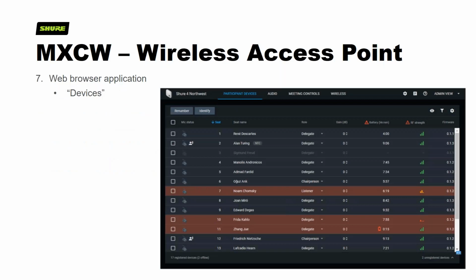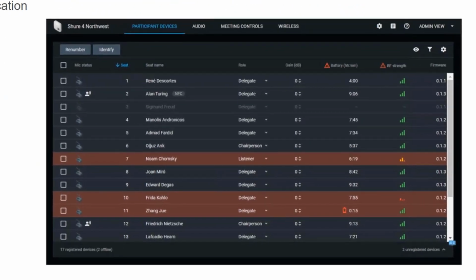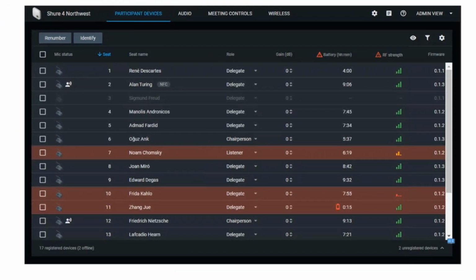All right, let's take a look at the actual control software built inside of the access point. So if I log my laptop into the right IP address, I can see all kinds of information that I can use to either monitor the system or set it up. There's a device menu where I can see all the devices that are connected to the system. I could type in usernames if I want to. I can monitor what the battery condition of every unit is, and so forth and so on.